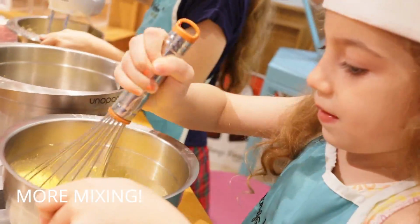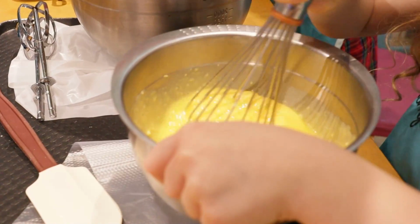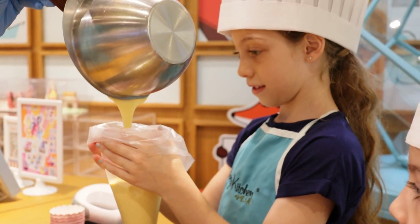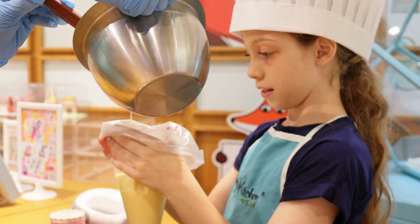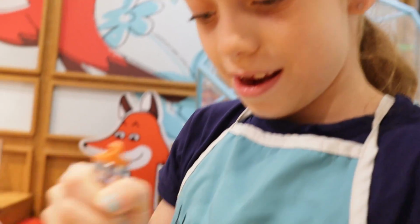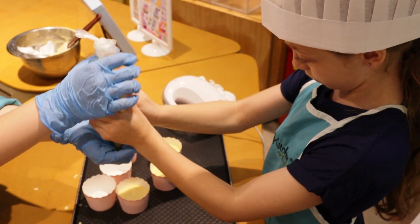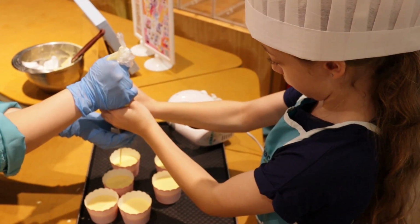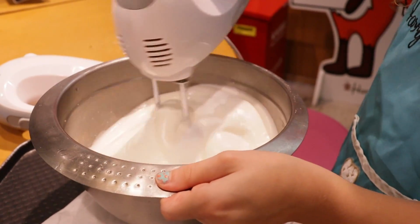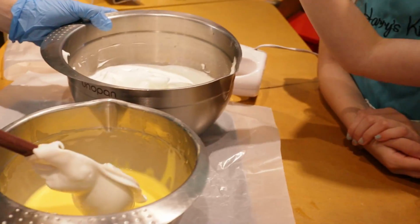OK, don't touch it yet, okay? I'm mixing my sister's cake because she's tired. I've been stirring a lot.